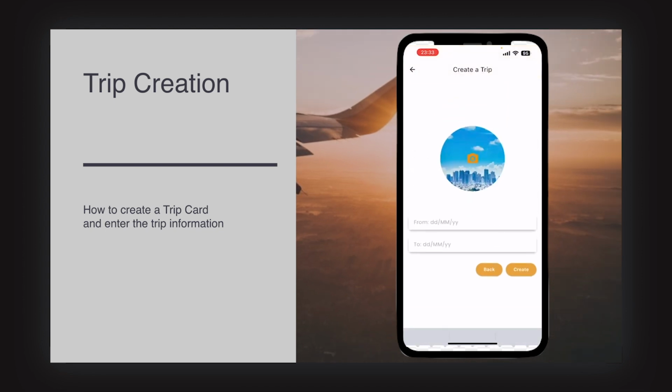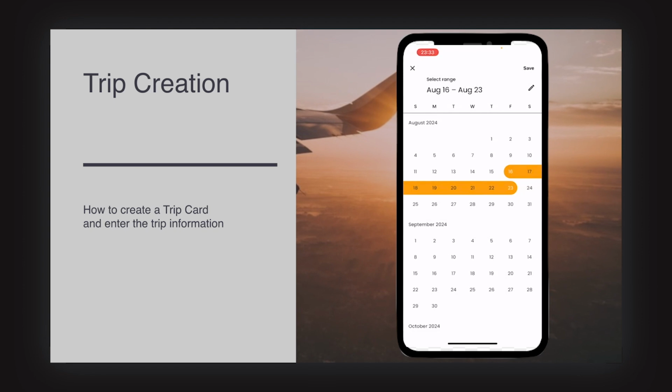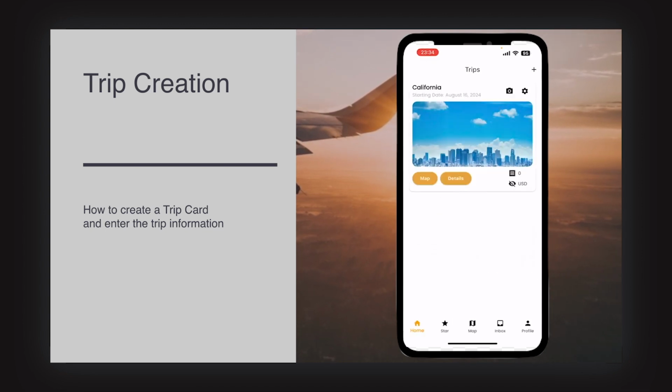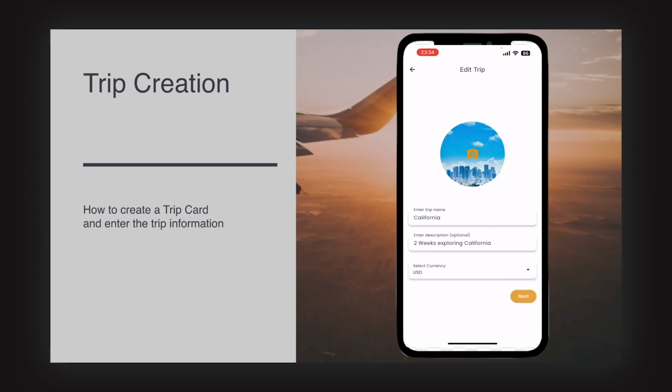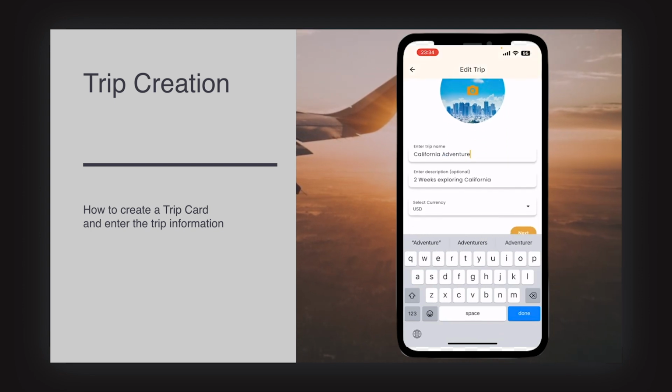Next, the trip starts the day and will end in 2 weeks. Save and then create. Our first trip is now ready. You can always tap on the gear button to modify the trip information, just like this. California Adventure, and the trip name would be changed.